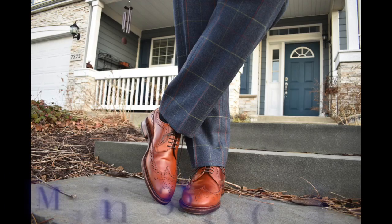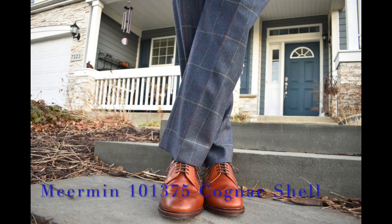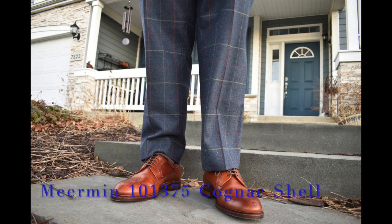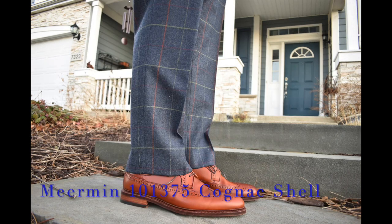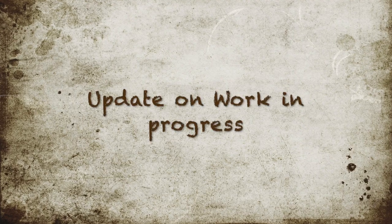Now, on to the Meermin. Meermin had this really cool Shell Cordovan custom event that they were doing, and I picked these up as part of that. It was at a time when I didn't have the funds to pop for the Norvegese as well, so that kind of changed what I was looking at. But I wanted a pair of long wings to replace some of the Allen Edmonds that I recently sold and the Meermins that I sold. And this was a way of getting a cognac shell pair as well as replacing those.